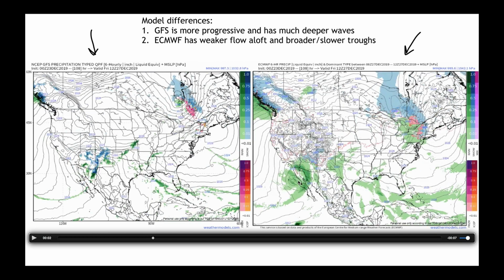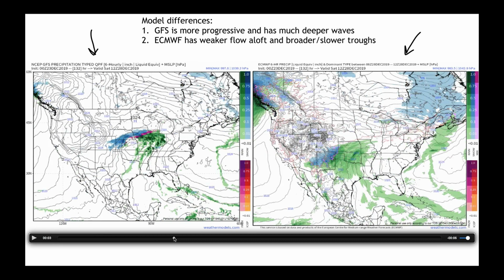What does the European do? Leaves it over the Baja. So watch the differences. This is now Saturday morning. You see, the European hangs everything back. Widespread rain through the south central plains with snow in New Mexico and southern Colorado. With the more progressive GFS, it's now got a low over parts of Missouri, widespread rain over Illinois, and snow in Iowa, coming back into Nebraska and into Kansas, and then also into the plains here of Colorado. You see, the European being slower has none of this.